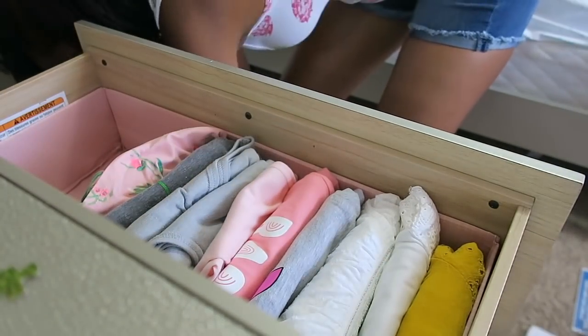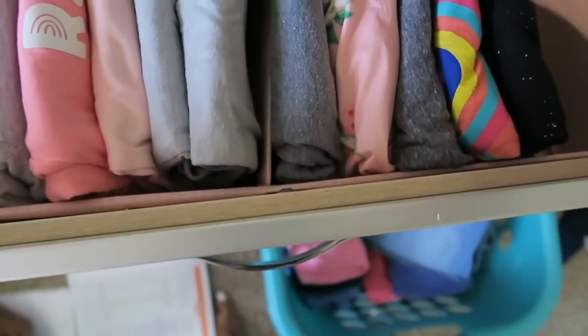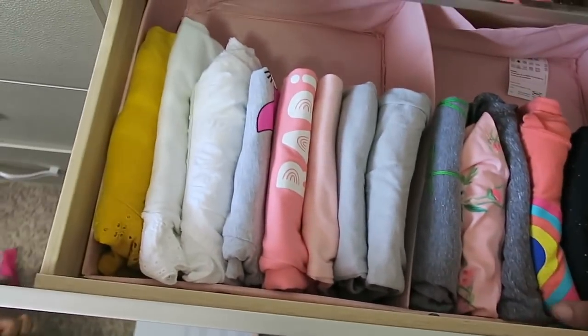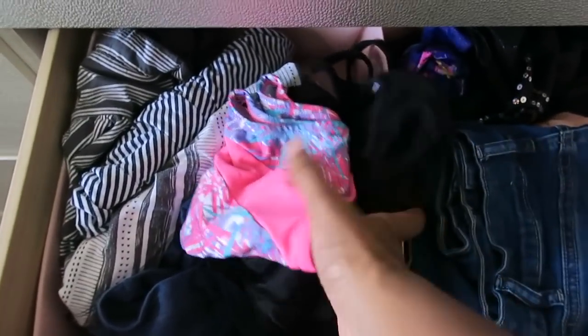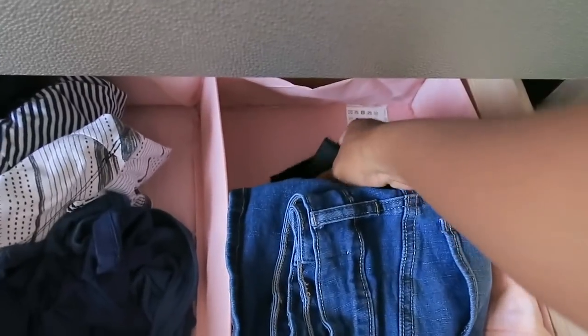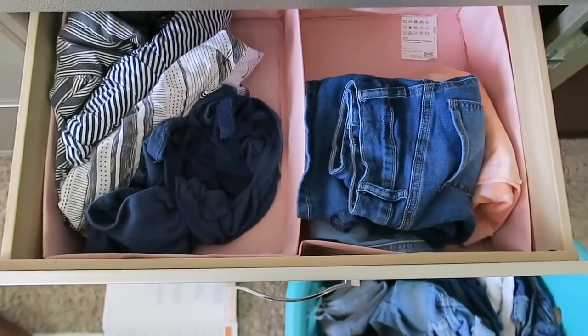So here's what it looks like after everything is folded. She still has a few shirts in the dirty clothes, so I will get that in there after they're washed. I'm moving on now to her bottoms drawer. These are supposed to be her skirts and her shorts, but she threw all her gymnastic and dance clothes in there too. So I am going to just fold everything up and show you guys the after shots.